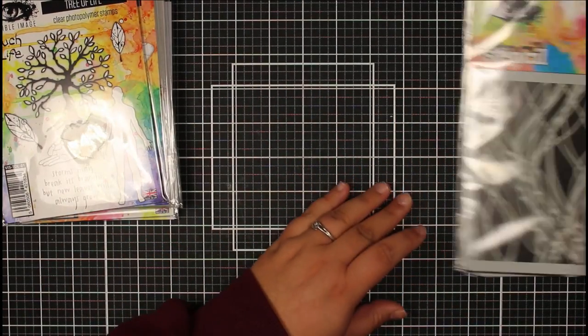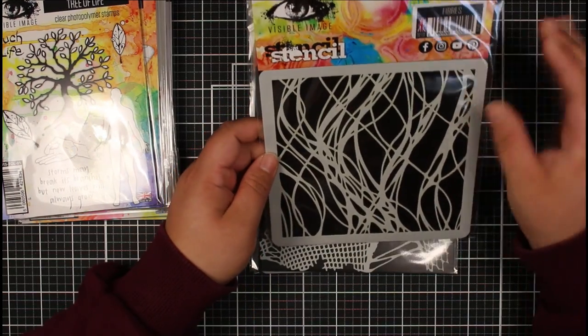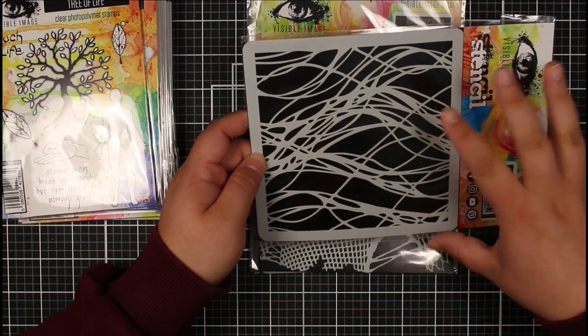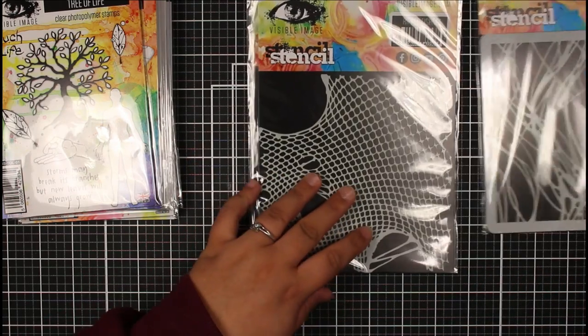So next, on to the stencils. This one here is called Fiber. I really like this. This is going to make a really great background, just for some detail. This would also be really great for any sort of underwater projects as well. I'm going to be using this on today's card.